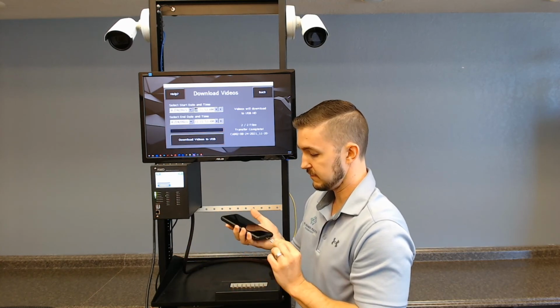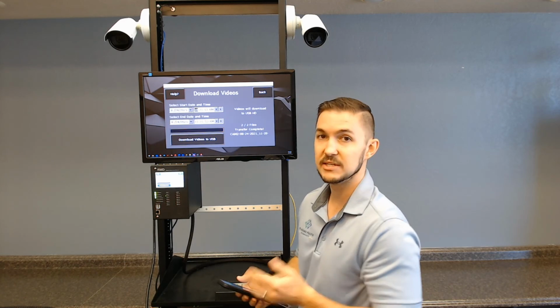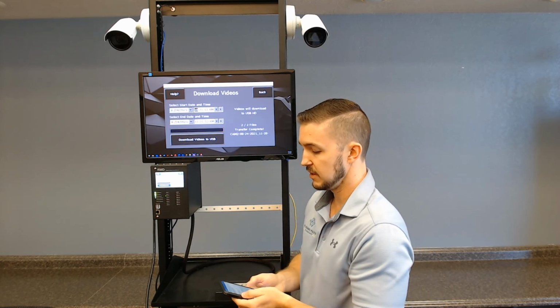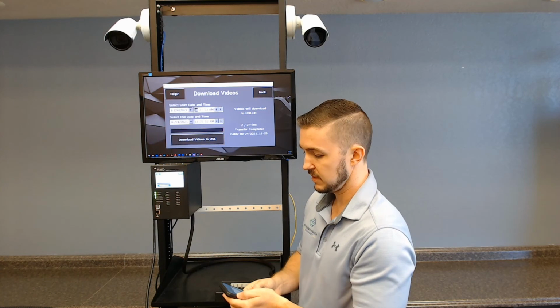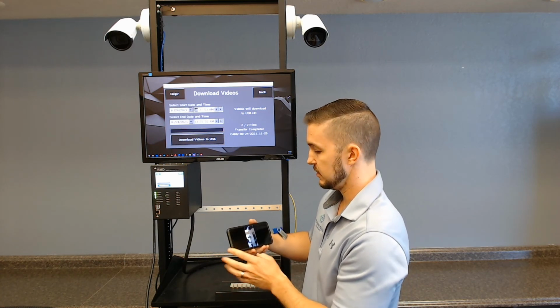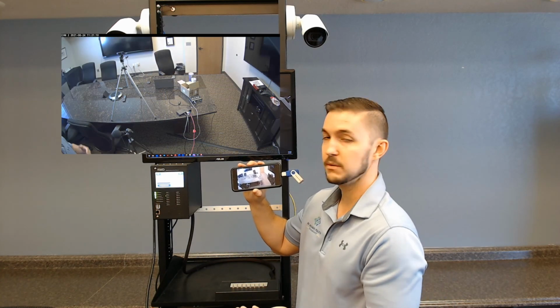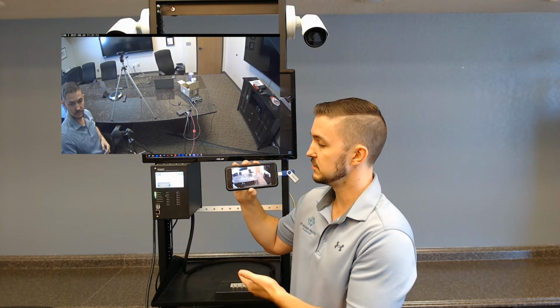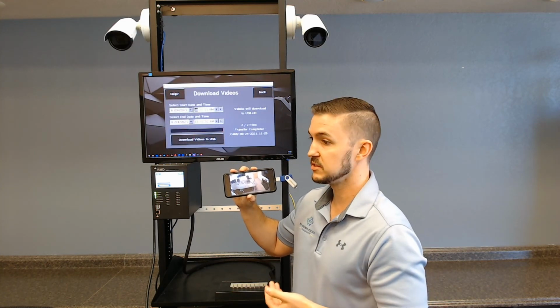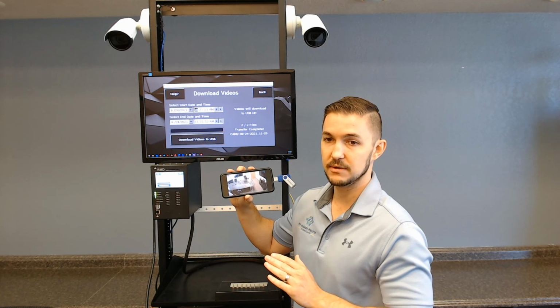Keep in mind that you will have to have the password entered in order to even get to that screen to download those, so you don't have to worry about anybody running off with the files. And then we'll navigate here, and we will see that I have an actual video of me filming from whenever I tripped that activation. So this is just the easiest means to gain access to your data, your logs, everything.